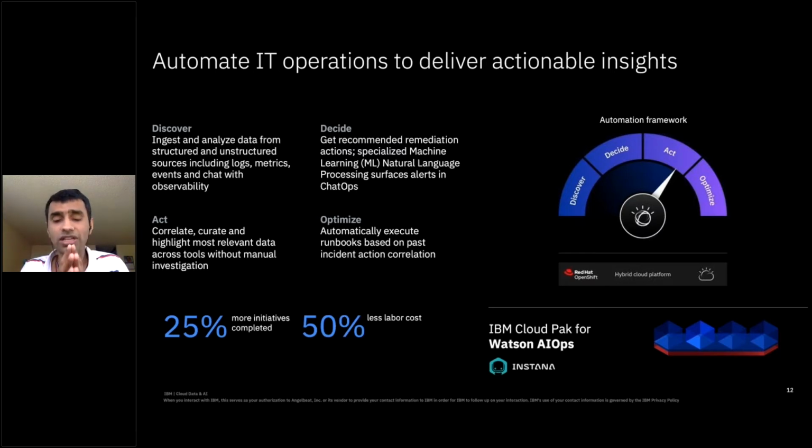You should have a technology that lets you understand the data being collected, using machine learning and NLP technologies to surface decisions out of it. And finally, you should be able to automate or act on that decision, right? The technology is going to say, this is the next best action you should be doing. You should be able to automate or act on that particular recommendation.